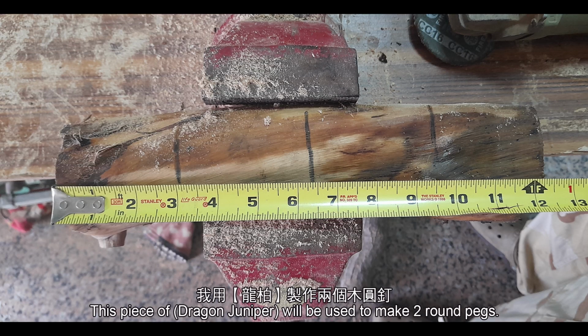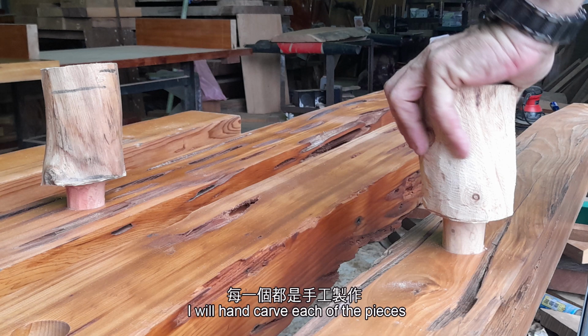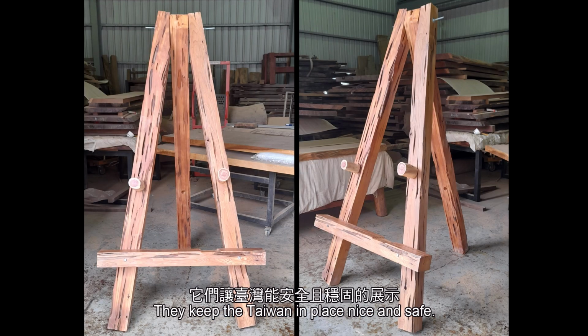This piece of dragon juniper, longbow, will be used to make two round pegs. I will hand carve each of the pieces to fit the frame where I need them. They keep the Taiwan in place nice and safe.